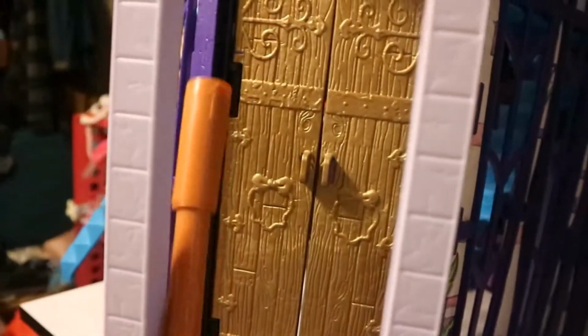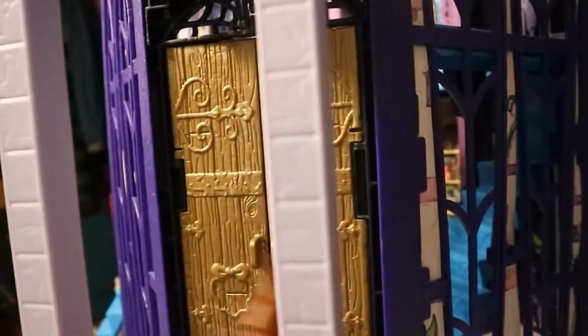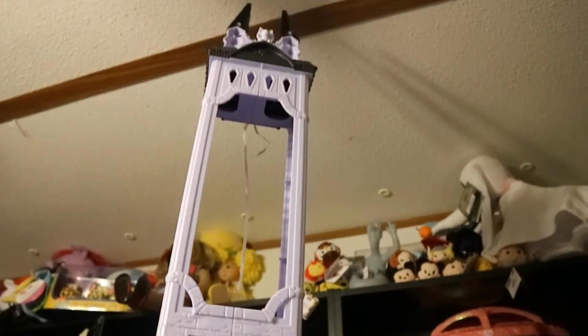This, I don't know what it is. It was in there. And there's some kind of thing that looks like something like this will go in it, but I think it's missing something. I think it's supposed to go up here somewhere, and it's supposed to be longer than that. Anyway, so there it is. We got our gargoyle up there.